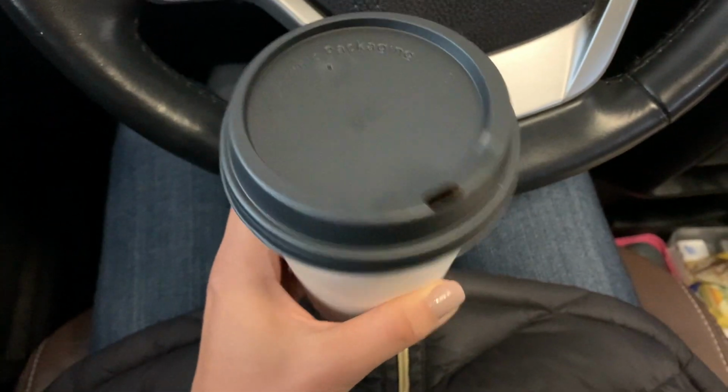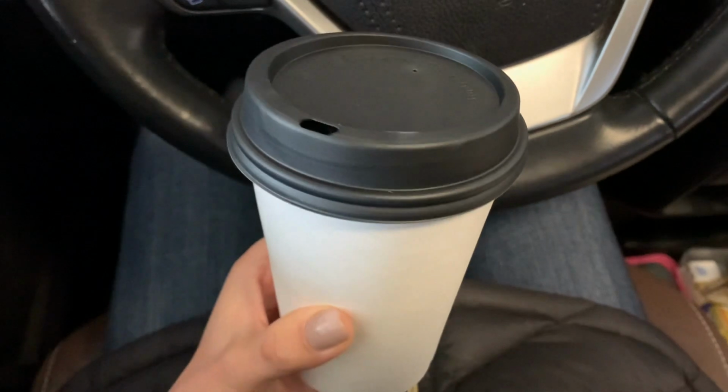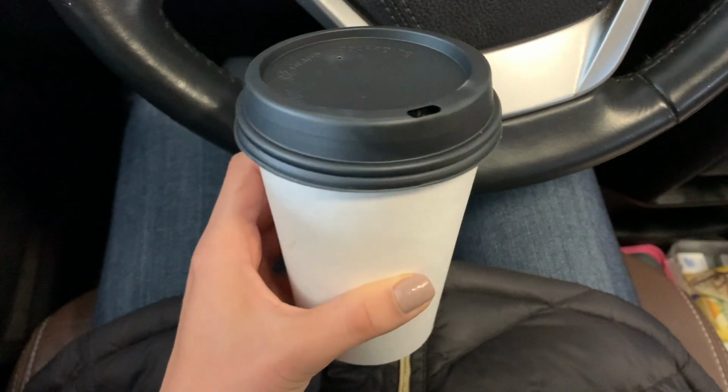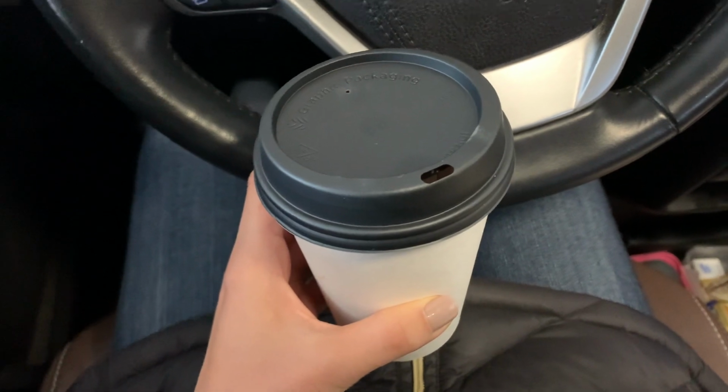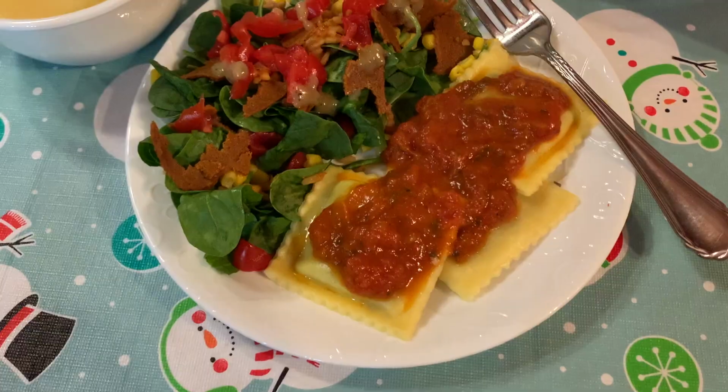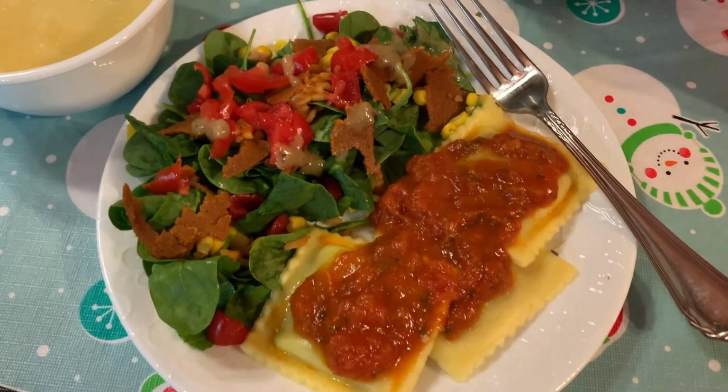And then before I went to my hairdresser appointment, I had some coffee because I needed some pep in my step. So this was just a latte that I didn't finish from the previous day. I do that a lot. I buy coffee out and then finish it the next day.